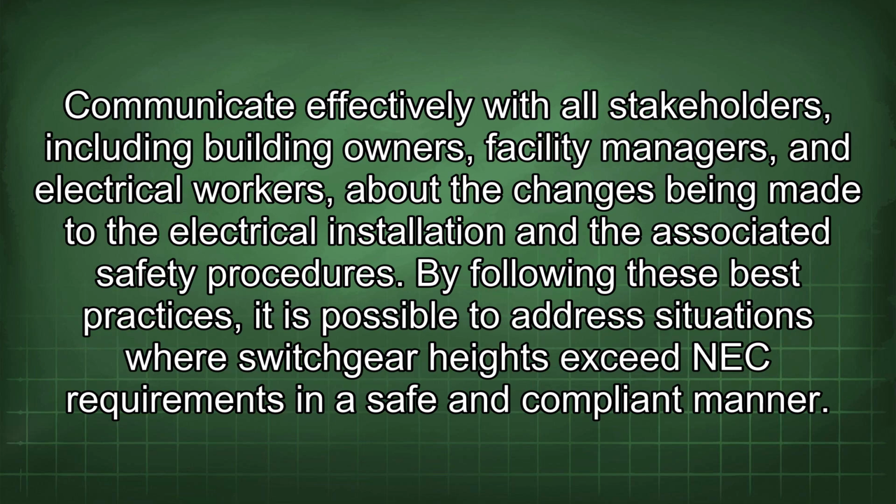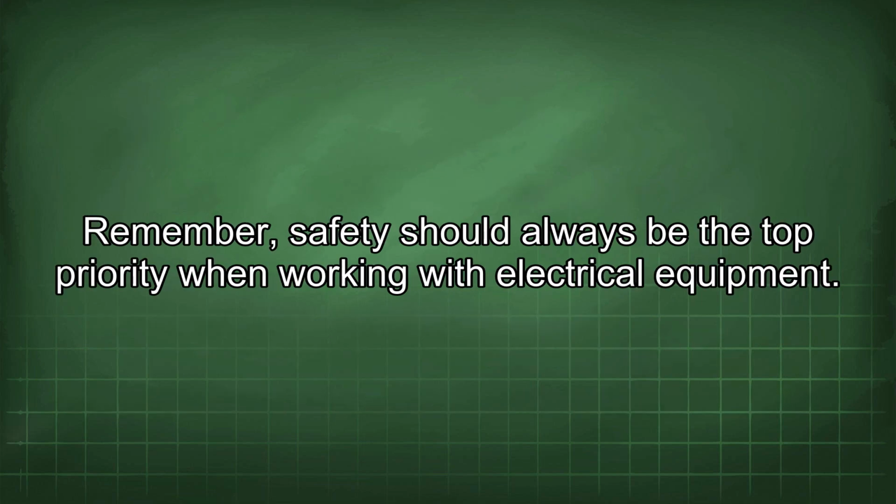By following these best practices, it is possible to address situations where switchgear heights exceed NEC requirements in a safe and compliant manner. Remember, safety should always be the top priority when working with electrical equipment.